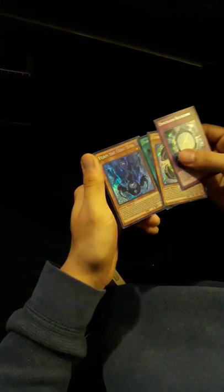Dimension Reflector. Oh, there we go. Clear Karibo. Dark Magic Veil. Chaos Form. Ooh, yep, I like this one. And then Vijon the Cubic Seed. Sounds weird, but okay.